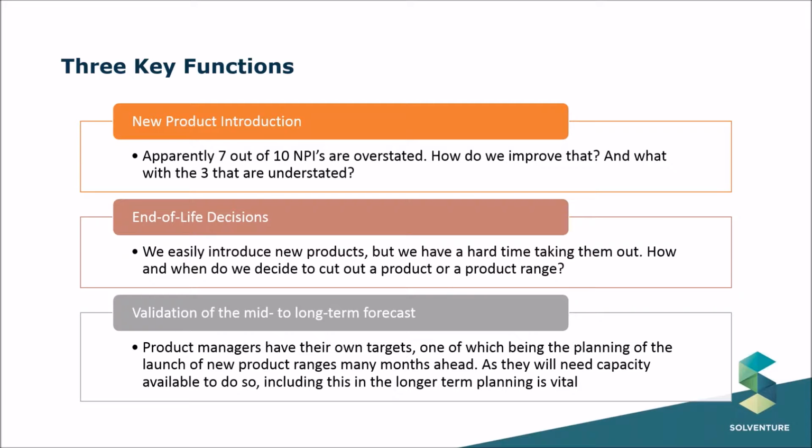Second question, end of life. I typically say that companies are very good at introducing new products, but they are very bad at taking old stuff out. And if you want to take an old product out, we typically bump into sales who says, well, you cannot take out that product because I said it to this or that customer, and so on and so on. So how do we tackle that?